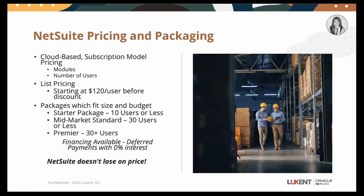So how is it priced? NetSuite has done a really good job of trying to start to work with companies that are on QuickBooks, that have a few users, that really just want to get started and have the needs of an ERP, but really don't want to pay the cost, right? So they've really structured it to be packaging for under 10 users, for mid-market, and then for larger companies. The starting rate of the user is $120. I will tell you that is the list price. We will work aggressively with you to get discounting on that price and lock that price in for you. And it just depends on what you want to start with.